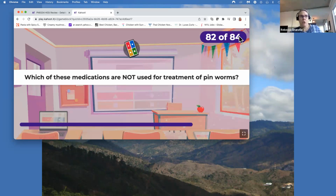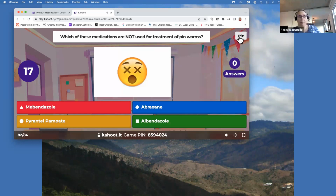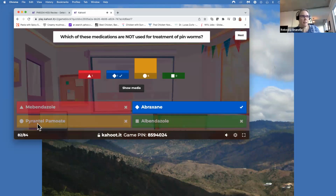Which of these medications are not used for treatment of pinworms? I am bad at pronouncing them, so I'm going to go ahead and let you guys read them. So the one that is not is the pyrantel pamoate. One thing that I can say, a trick to try to read, is that the ones that end in azole are kind of more parasitic. So we did not talk much about pinworms. If you want to write this down, I'll give you guys a second.